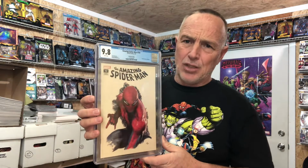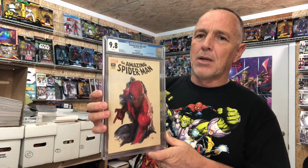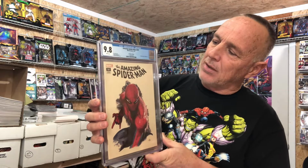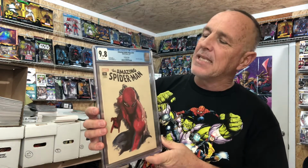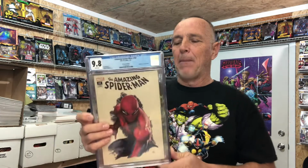If you can come across this book, I'll show you here. I could not wait to get this. I picked it up. This is Amazing Spider-Man, a convention edition, with a Delado cover. It is gorgeous. I love this guy, and this art is awesome. A 9.8 CGC, like I said, goes between $160 and $200. If you can find it, definitely recommend picking it up.